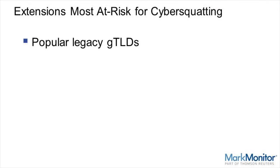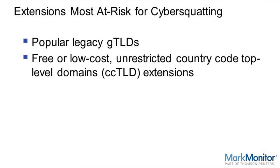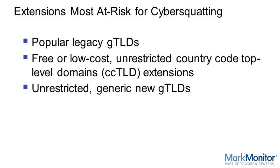Those extensions that are most at risk for cyber-squatting include popular legacy gTLDs, free or low-cost unrestricted country code top-level domain extensions, and unrestricted generic new gTLDs. While registering defensively can help to ensure your clients find you, it does not negate the need for actively monitoring for abuse. Standard Whois information should be used whenever possible to allow for uniformity throughout a domain portfolio.